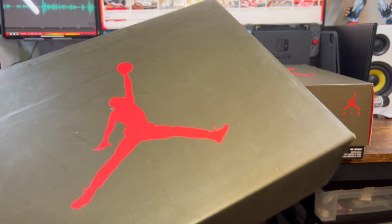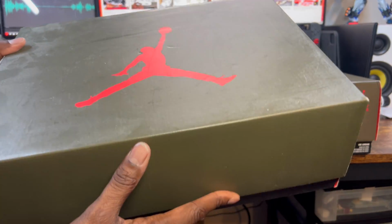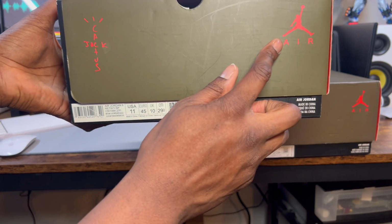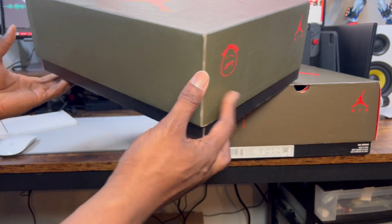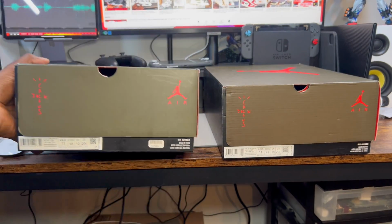And as you can see, we got the big ass Jordan 6 box. The top is an olive green. The Jumpman, the Cactus Jack, the Jumpman Air logo are all a bright infrared color. You see the Cactus Jack face, and this is the authentic box.